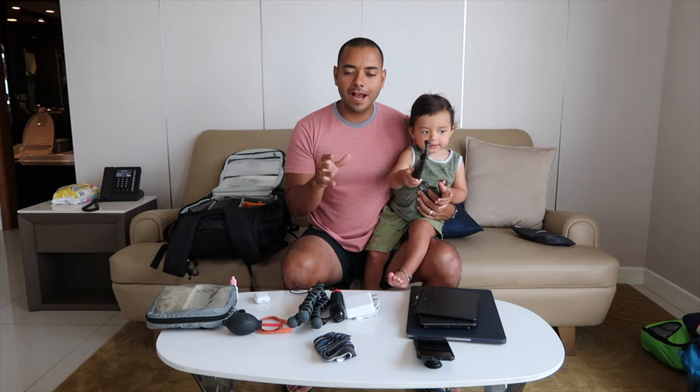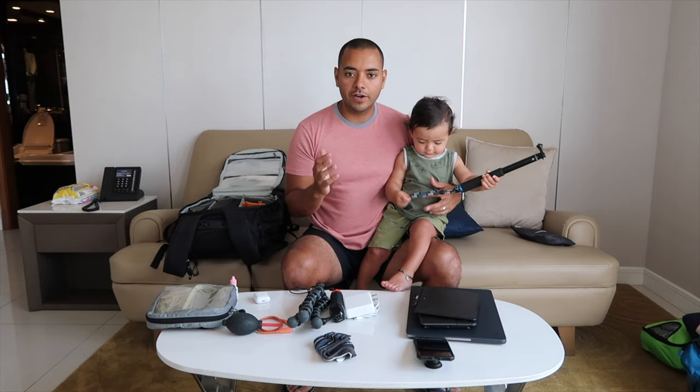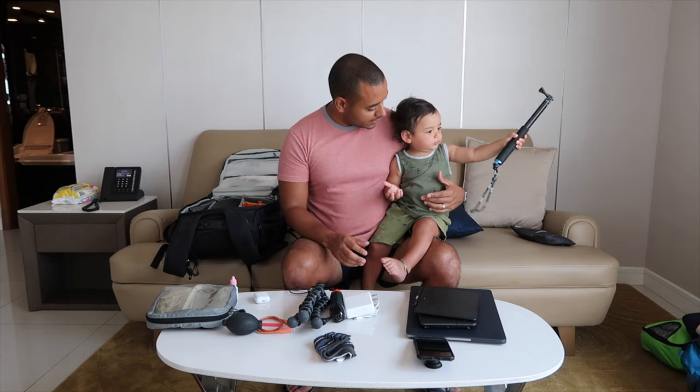It's a Miphoto backpacker tripod. It folds up really small, really compact. That was also very useful on this trip as well. So I loved having that. No regrets there.